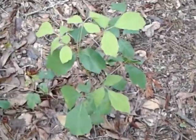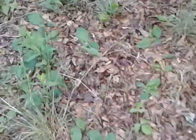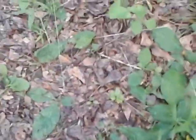Let's look at the new leaves on that. But they're right in the pathway. We've got a bunch of elephant's foot. These flattened plants down there. They're called elephant's foot or elephant's feet.